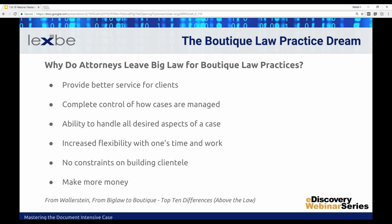Increased flexibility. In some firms, there may be limitations or perceived limitations on the type of clients one can bring in, and worries about conflicts and things such as that. And there's certainly the motivation, the thought that one can make more and more money on their own. So I think all of those are things that come back when attorneys are surveyed about the boutique law phenomenon.